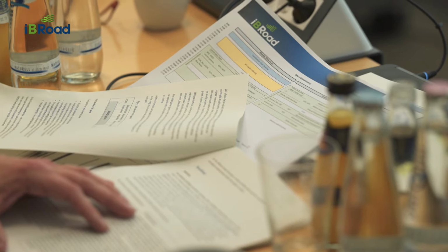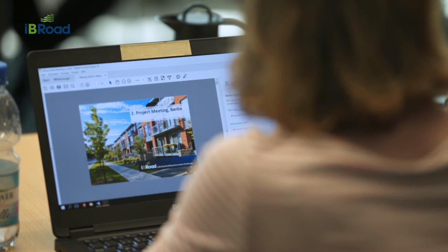The individual building renovation roadmap, along with a logbook, which is an archive with all relevant information on the building, will allow homeowners to plan the renovation of their home and to implement it gradually as allowed by their financial capabilities.